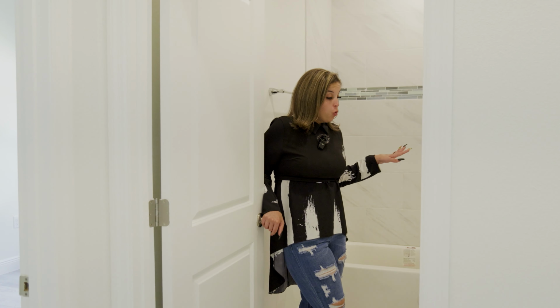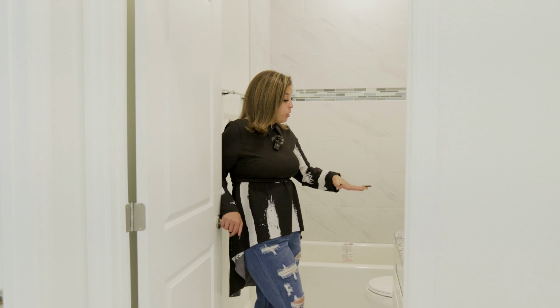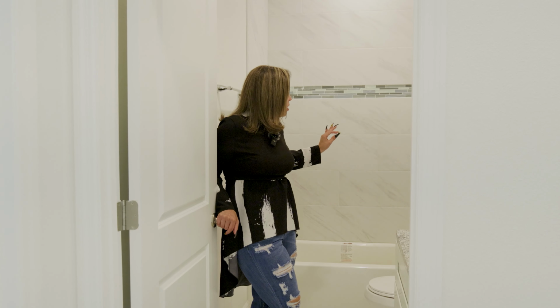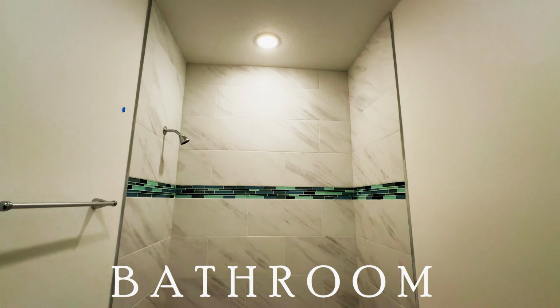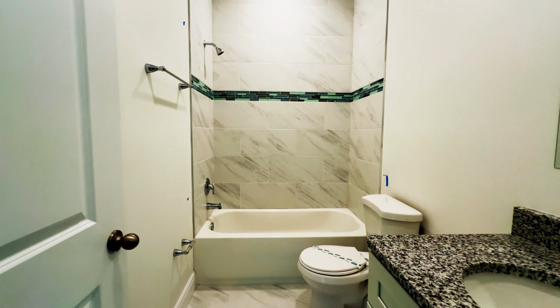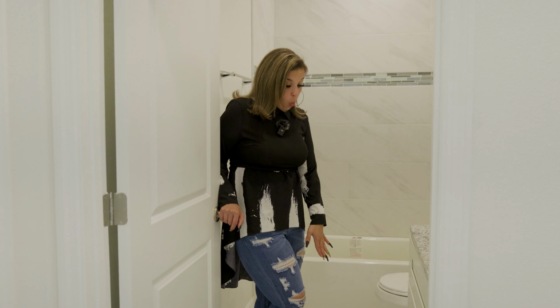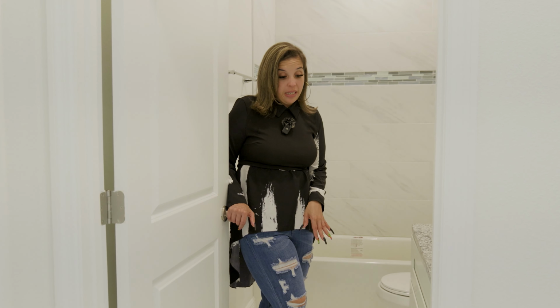So this is the first full bathroom. We have a single sink with the white cabinets, the granite countertops. We have a shower tub combination where the tile goes all the way up to the ceiling, which I really like. You also have this nice pattern design of tile in the shower, and you have this white tile on the floor, which is super easy to clean up.